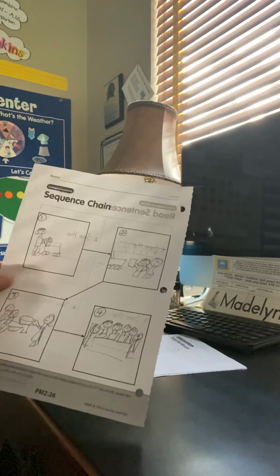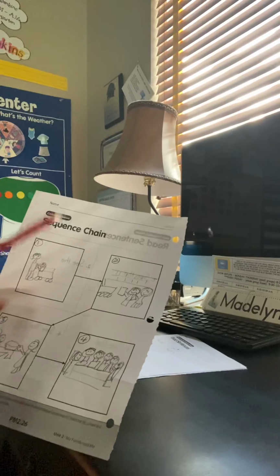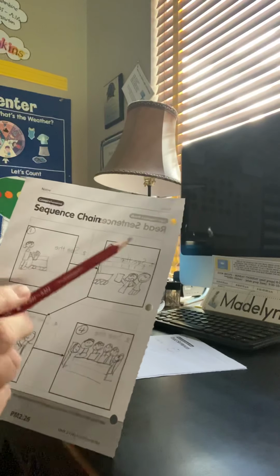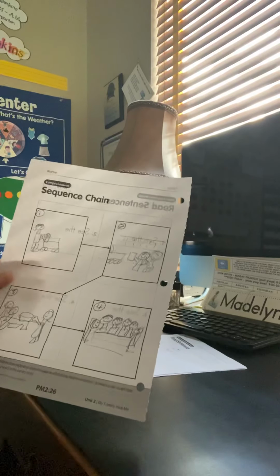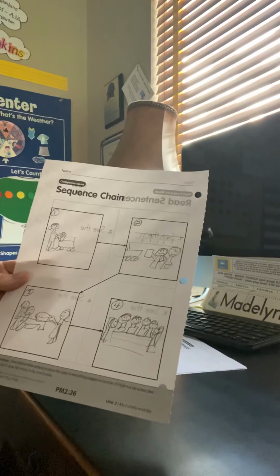That is putting things in order to be able to retell the story. So in your mind, you have to think, what happens first? They go to the store. They fill up their shopping cart. They come home, unload the groceries. I don't have enough place to draw all those pictures, so I went to the cooking. They cook the meal, and the last thing they do, they get to eat the feast for 10.